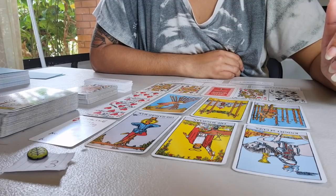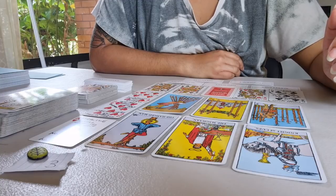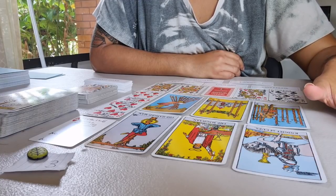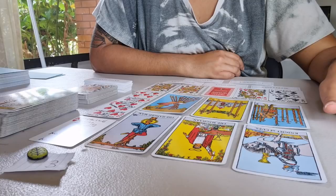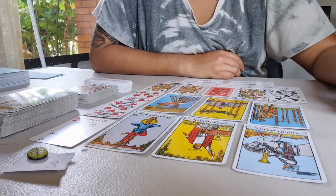This person may watch you from afar a lot, is what I'm feeling with that Eight of Cups. I'm getting that picture of the traditional Rider-Waite tarot, where he's walking up the mountains and the moon's looking at him. I feel like this person watches you a lot. And they don't see it as being in a creepy way. They see it more as they're just lusting over you in general.